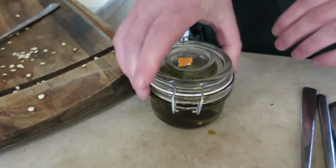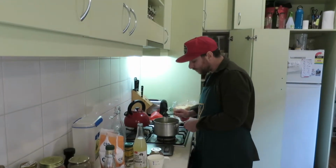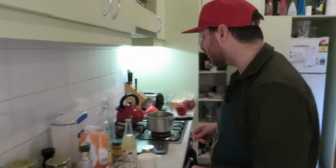All right. Cowboy Candy. Ooh. I'm going to turn that into a cocktail.